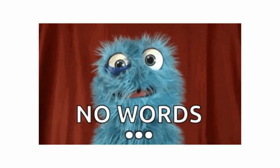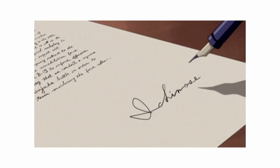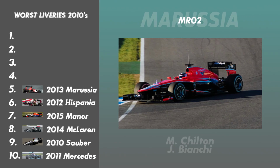It's come to a point where I generally don't have words for these liveries. Who signed them off? I just can't. I honestly can't. Yet again, more block colors, just like Steve from Minecraft, but his head is less of a block than this. Anyways, the 2013 Marussia occupies P5.